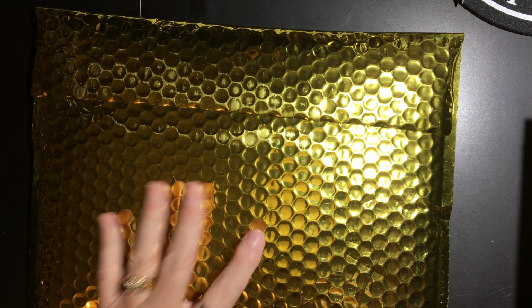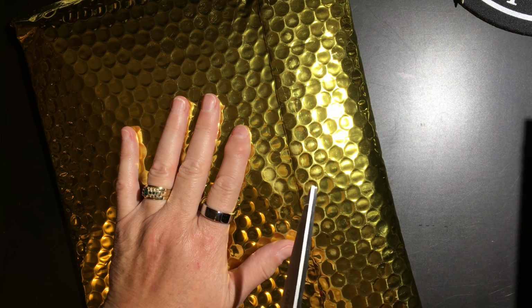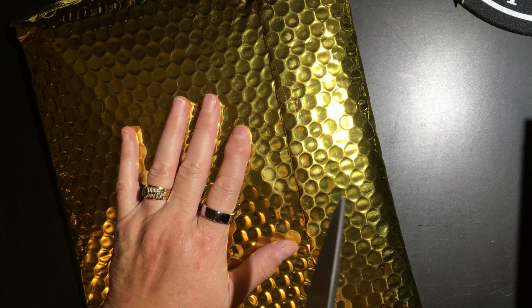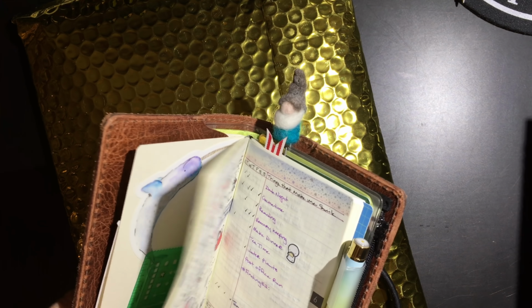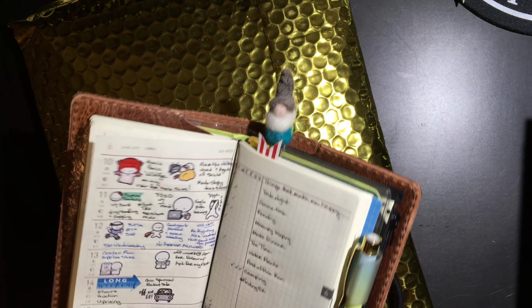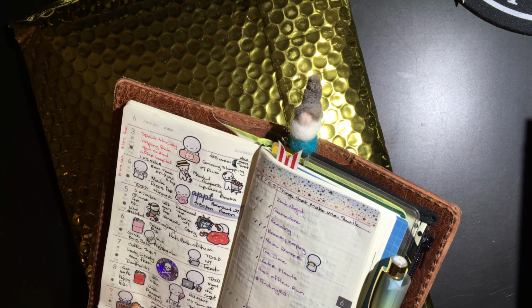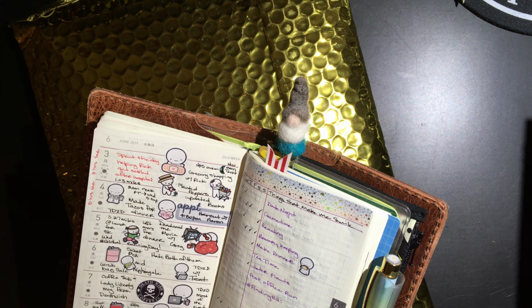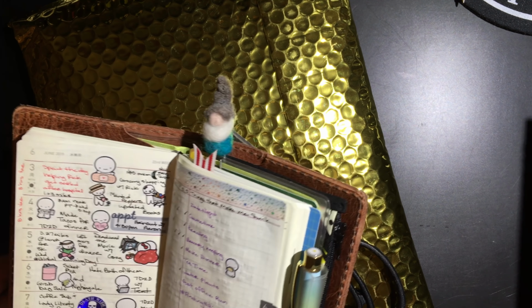This is my golden envelope from Foxy Fix, their most recent mystery sale that was just, I want to say Monday, or maybe Sunday or Monday. When was it? Did I write it down? I did not write it down. So I think it was Monday. I think.